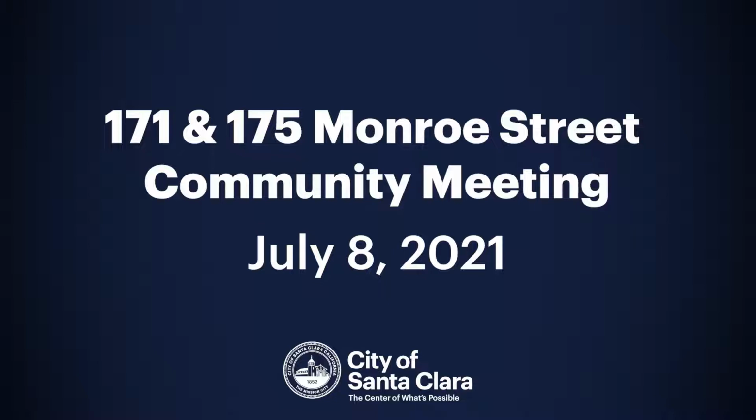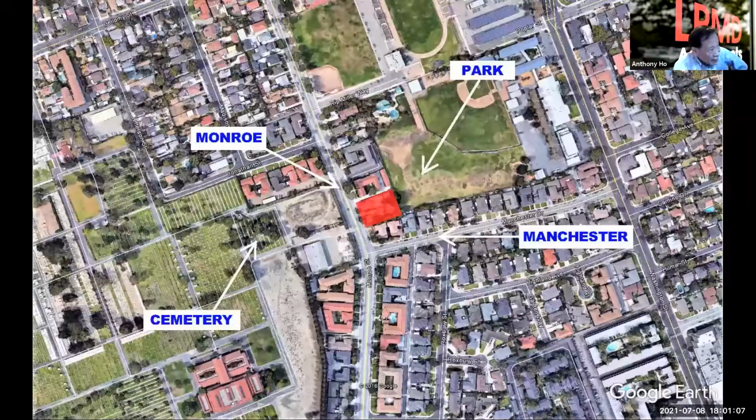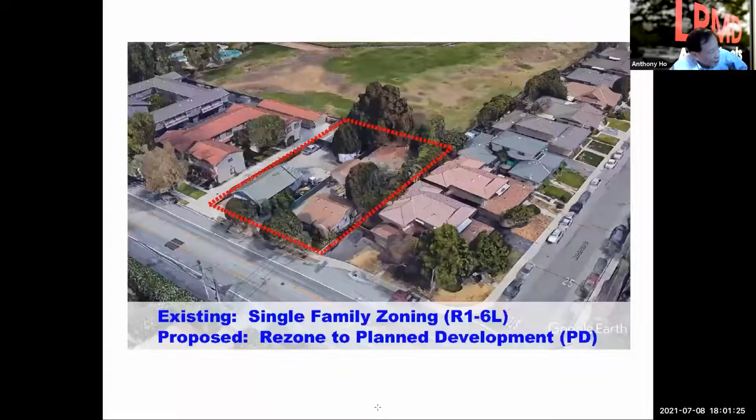I am going to show my slides right now. So this project is on 171 to 175 Monroe Street. Here's the aerial map. It's very close to the corner of Manchester and Monroe. Right behind us is the park. In front is the cemetery. And Monroe here, Manchester here. So there's the aerial view.